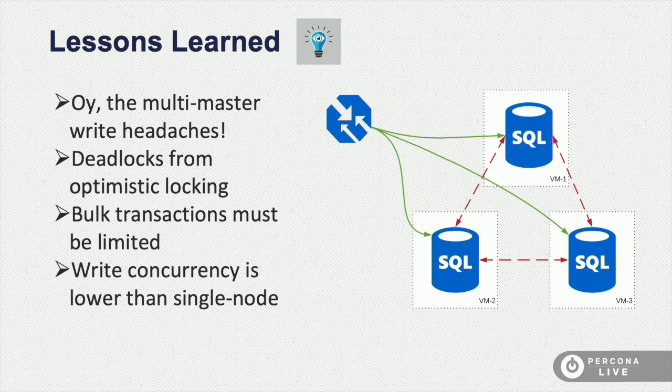So here's the biggest takeaway for today: multi-master write comes with a lot of headaches. And what do I mean by that? Multi-master, of course, is just not caring which database node you're connecting to and performing your transactions on. The reason this is a problem is that Galera, at least, uses optimistic locking. What that means is you may go through your entire transaction, up until the point you go to commit, and everything looks great. And if that database node were in isolation, your commit would be accepted, everything would be great.